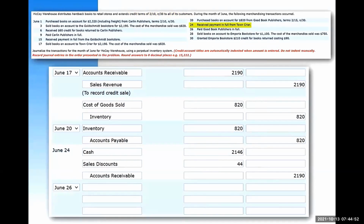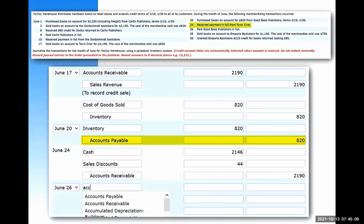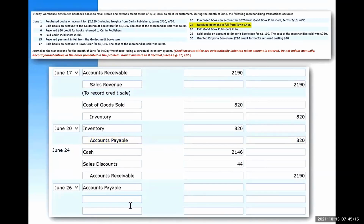On June 26th, we paid Good Books Publisher in full. The amount that we owed Good Books Publisher originally, when we purchased it, was $820. We can see above that when we purchased it, we had an accounts payable for $820. So now we will debit accounts payable. That's one of the accounts that's going to be affected. We also know that we're going to be giving up cash, so we will credit cash.